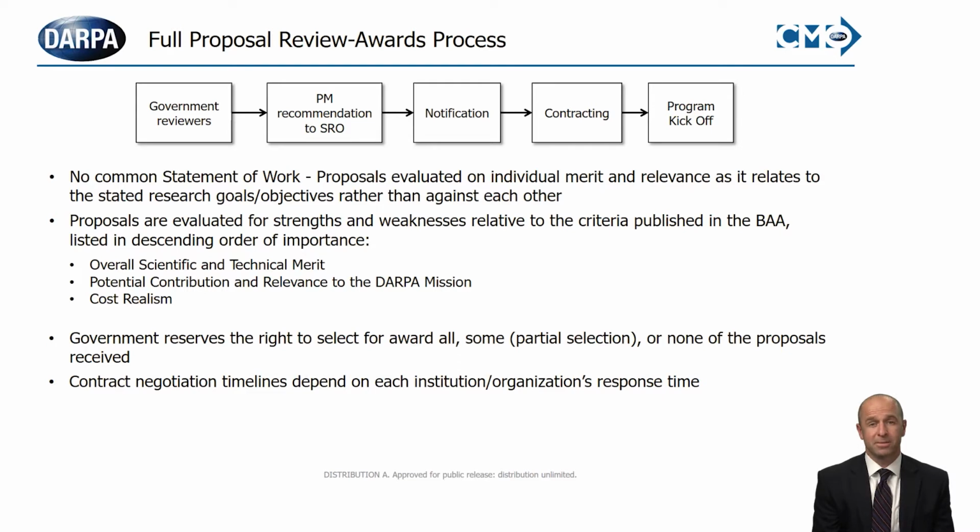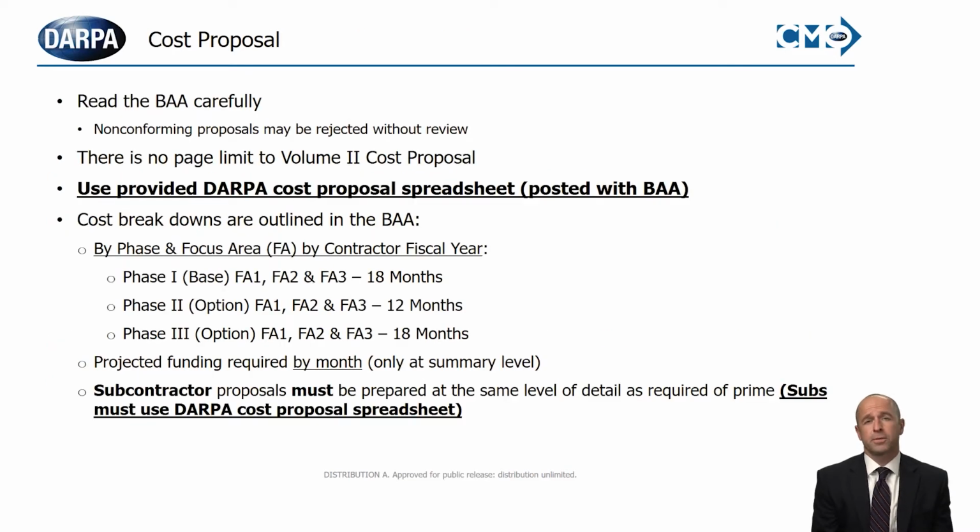As a contracting officer, your cost proposal is very important to my team in helping us complete that required reasonableness assessment. It is required that proposers, both prime contractors and all subcontractors, use the DARPA-provided Excel cost proposal spreadsheet, complete it, and send it back with your proposal package. The spreadsheet is easy to use and ensures your team is providing the detailed cost information that the government CO needs to complete their analysis.